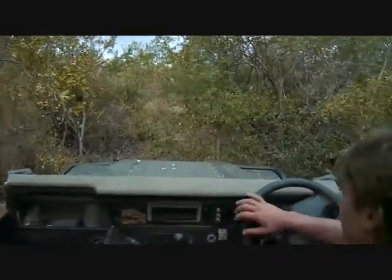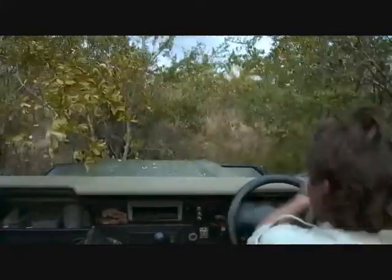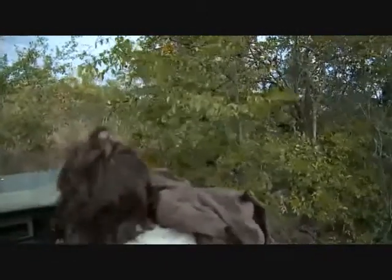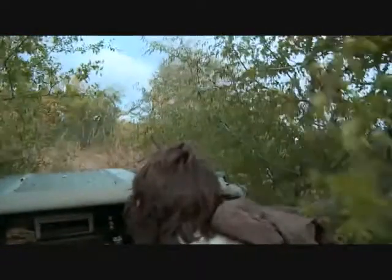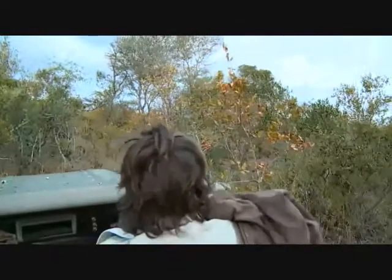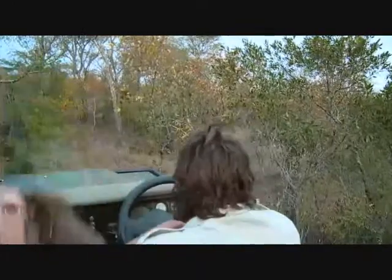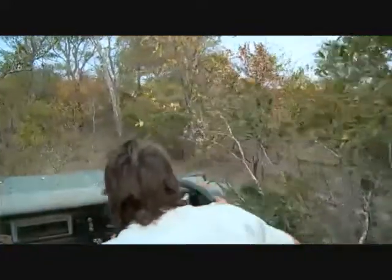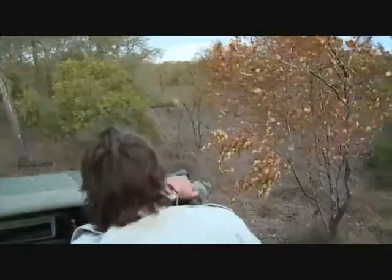Where's my jacket? Buffalo thorn. Okay, we made it through. This is where he came up, exactly where he came up. So now the trick is to try find him again.